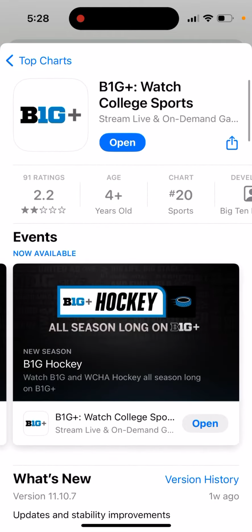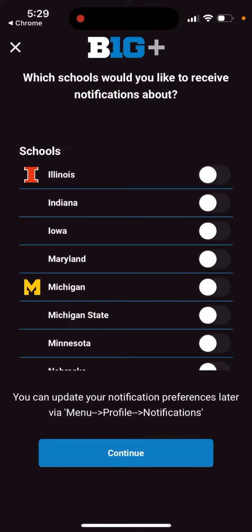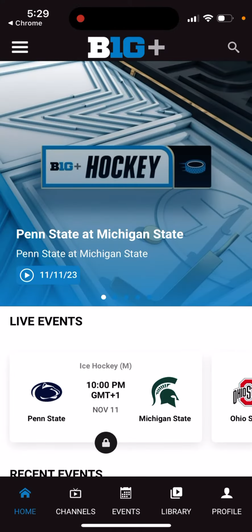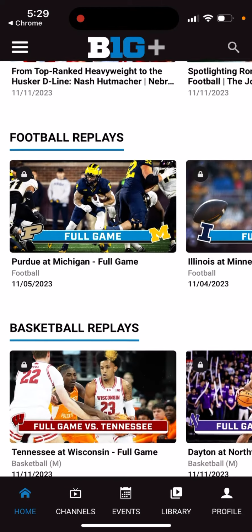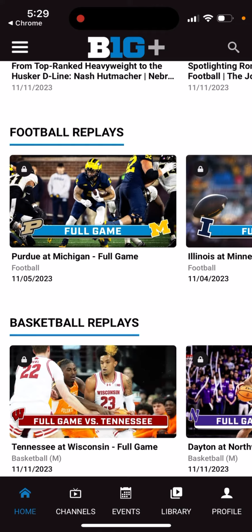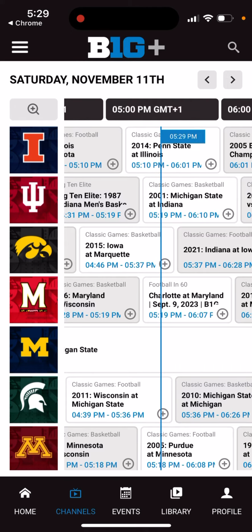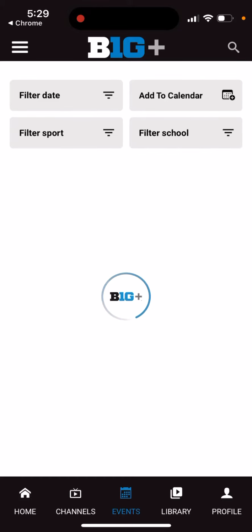So here you can just open it up, and then you just have home. You can choose which schools you want to receive notifications from. And then this is how it works. You can see all the live events, but I think this app is only available in the US, so you just need to be there. And then you can see all the channels for each university, and then you can see a nice schedule here.